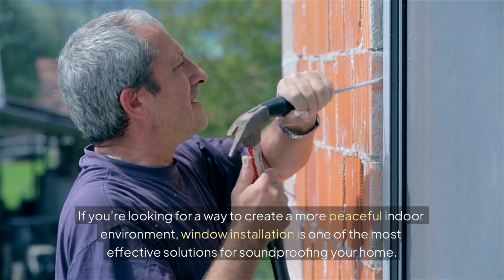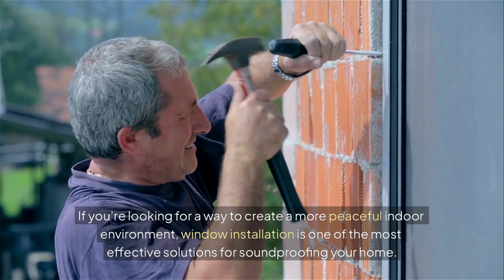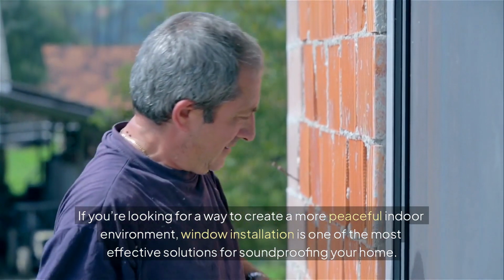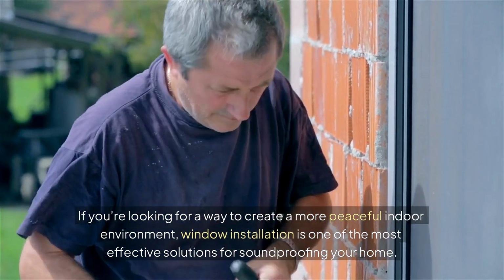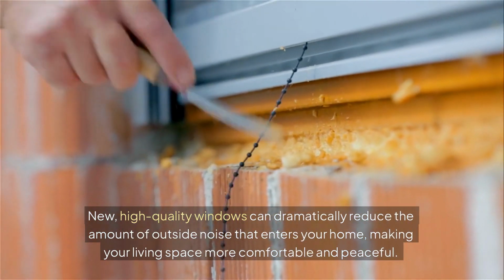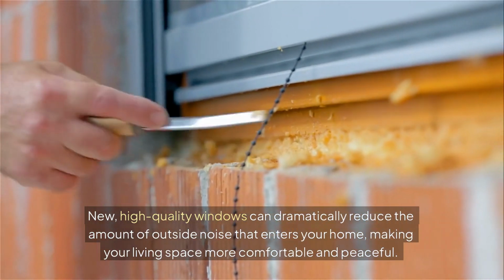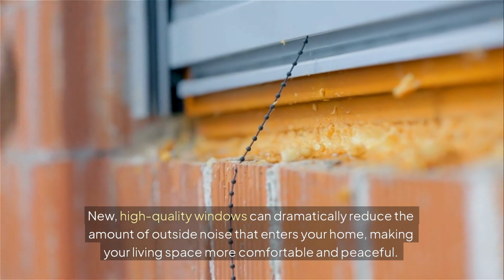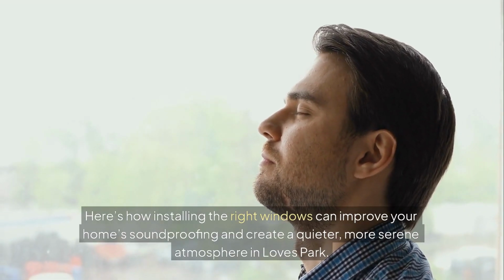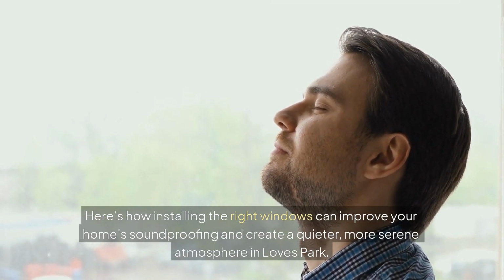If you're looking for a way to create a more peaceful indoor environment, window installation is one of the most effective solutions for soundproofing your home. New, high-quality windows can dramatically reduce the amount of outside noise that enters your home, making your living space more comfortable and peaceful. Here's how installing the right windows can improve your home's soundproofing and create a quieter, more serene atmosphere in Loves Park.